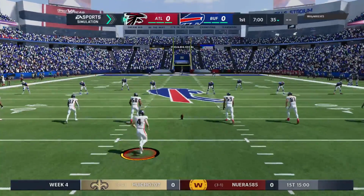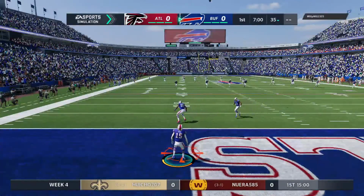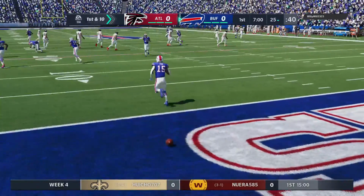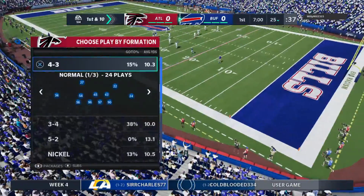Seems like we were just starting training camp, but here we are in October, and off we go on EA Sports. And this carries into the end zone, and they will elect to not bring this one out as our first drive will begin at the 25.